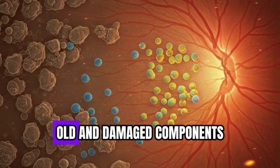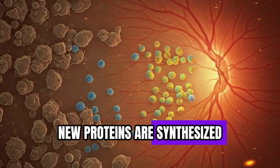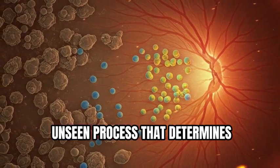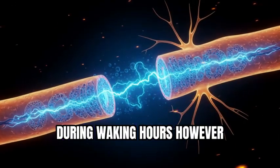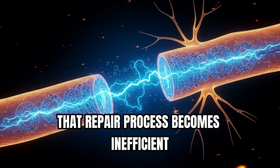During the night, old and damaged components of eye cells are broken down and replaced. New proteins are synthesized, and the visual pigments that capture light are replenished. It is a quiet, unseen process that determines how clearly you see and how comfortably your eyes perform during waking hours. However, when magnesium is deficient or glycine levels are low, that repair process becomes inefficient.